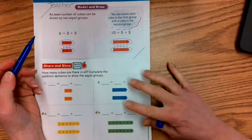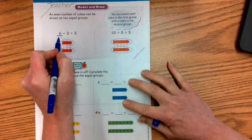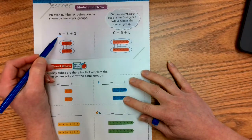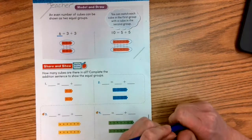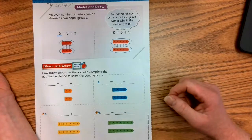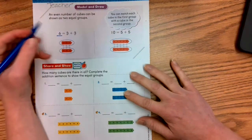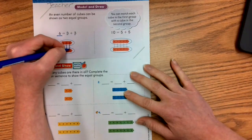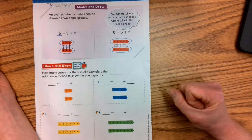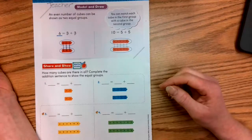Anytime we have a doubles fact, no matter what it is, we will always have an even sum. Okay? So anytime we have a doubles fact, our sum will always be even, because in a doubles fact, they can pair up. If our addends are exactly the same, then every cube is always going to have a buddy. And whenever we have cubes where everyone has a buddy and none are left over, then we know that we have an even number.